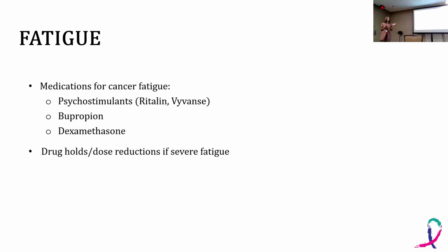And then kind of like for the weight loss, there's meds that can help with cancer fatigue as well, but those also come with a lot of side effects, so we tend to not use them very often. We have a fatigue clinic at MD Anderson, and some patients will end up on medications for ADHD like Ritalin or Vyvanse, and this can sometimes help. But these are kind of like last resort meds. And then similar to all of the other side effects, if the fatigue is very severe, sometimes we have to hold the drug or go down on the dose to help manage this.